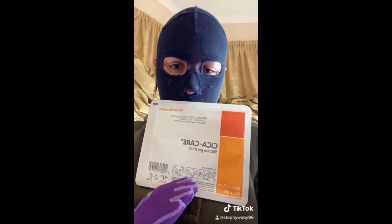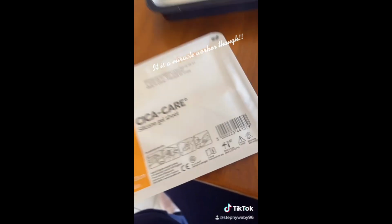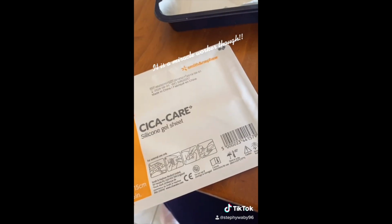Now guess how much this little sheet of silicone costs? That sheet costs around $170 just for that little piece of silicone.